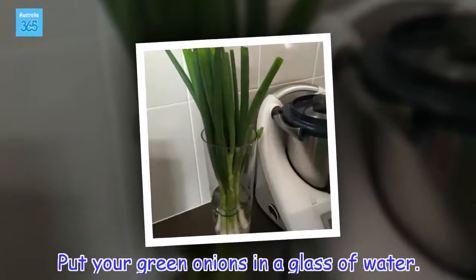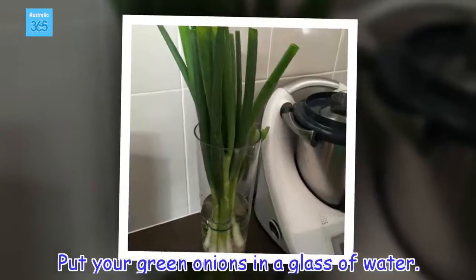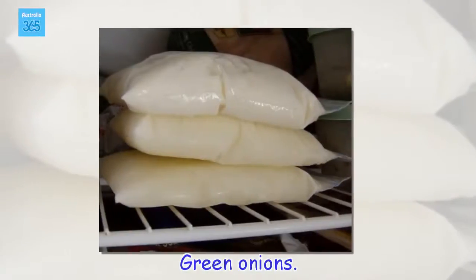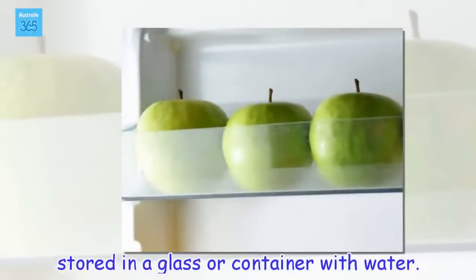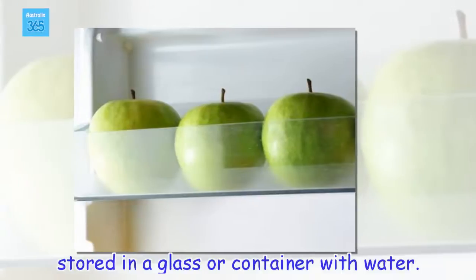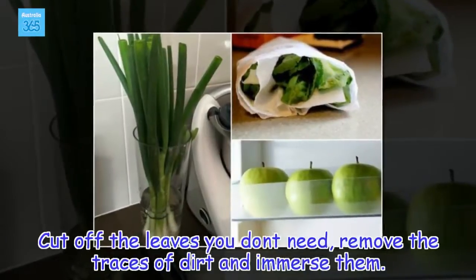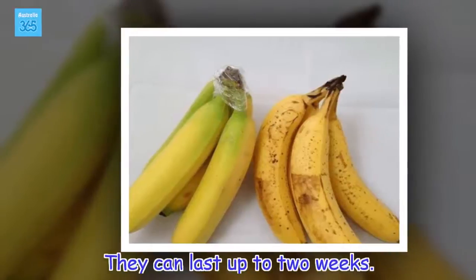Put your green onions in a glass of water. Green onions, stored in a glass or container with water. Cut off the leaves you don't need, remove the traces of dirt and immerse them. They can last up to 2 weeks.